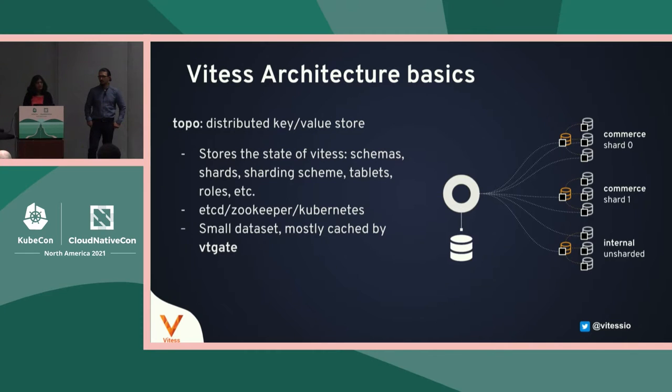The other component that is of interest in Vitess deployment is the topo server. This is a distributed key value store. People typically use etcd or zookeeper or even Kubernetes as the topo server. And this topo server stores the configuration information that Vitess requires in order for the components to discover each other and in order for the query routing to work.